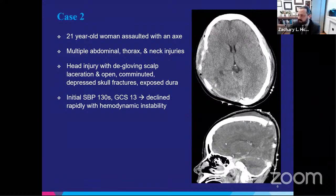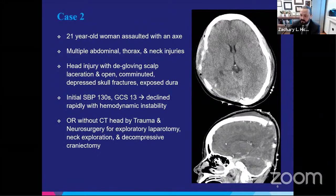We actually did not have an initial head CT because of this instability. So we took her to the OR with the trauma team, and they performed an XLAP, neck exploration. Once she was hemodynamically stable and we knew she was not in jeopardy of exsanguinating, we did surgery to initially debride the skull fracture and for infection control, but then ultimately had to do a decompressive craniectomy, which was already partly done by the penetrating injury, actually, because she developed fulminant brain swelling in the operating room.